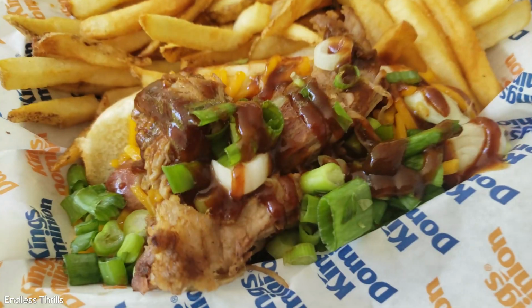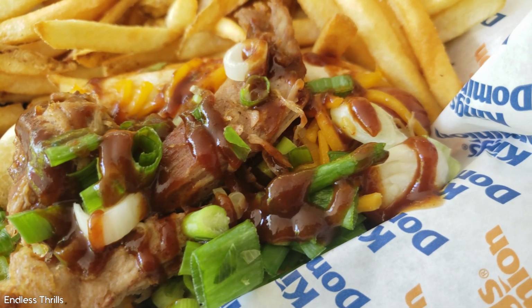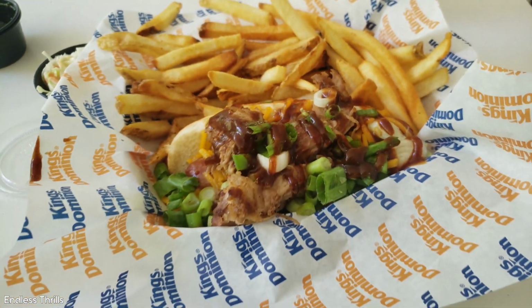Dogwoods Grill. I got a barbecue hot dog for lunch.